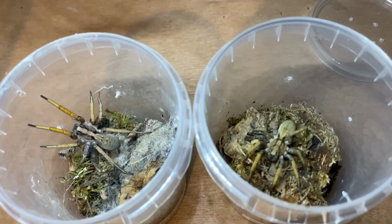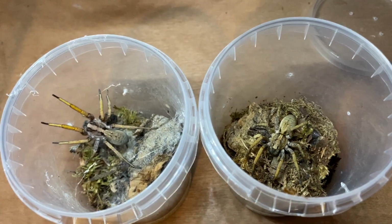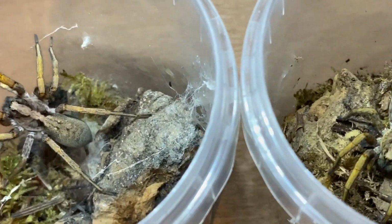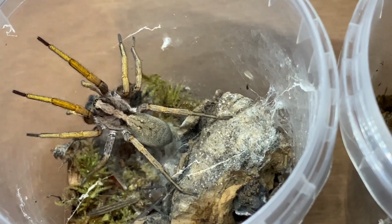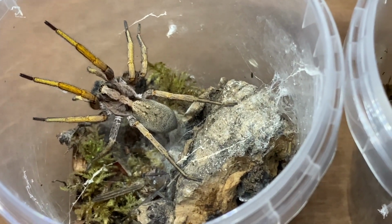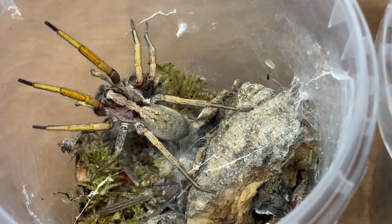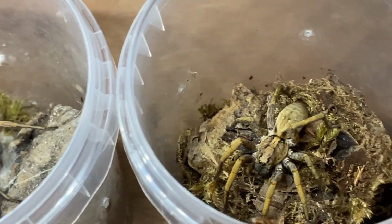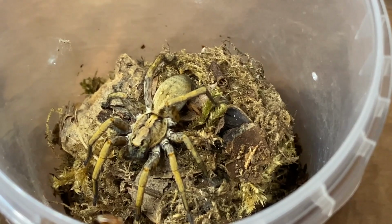Now look at the colouring on these spiders. These are absolutely fabulous. Now I'm hoping that as you're looking at it, you are now looking at what I hope to be the female. You see she's got them beautiful colouring on her legs. Absolutely gorgeous spiders these are. And if you go over to the one on your right, now this is what I'm hoping is going to be a male.